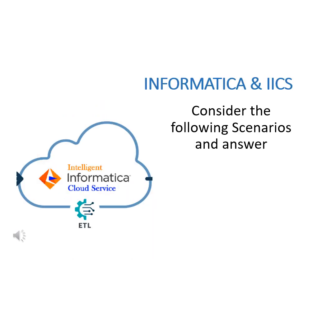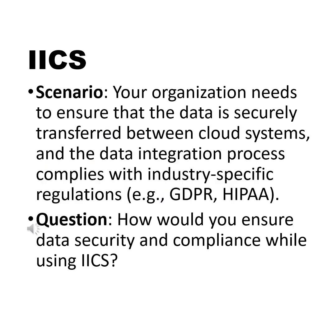Informatica and IICS questions. Scenarios are given, and you need to answer based on the scenarios. IICS question: the scenario is your organization needs to ensure that data is securely transferred between cloud systems and that the data integration process complies with industry-specific regulations such as GDPR and HIPAA. Now the question is, how would you ensure data security and compliance using IICS?